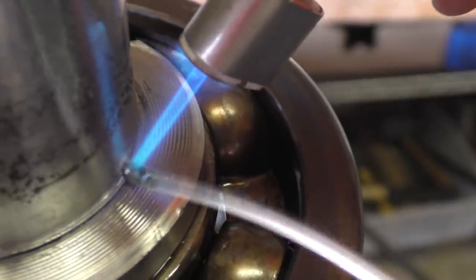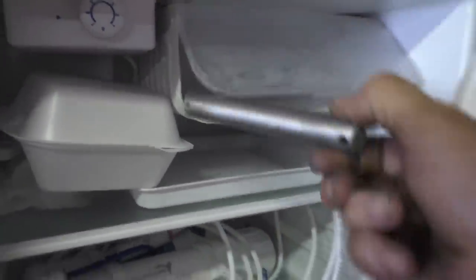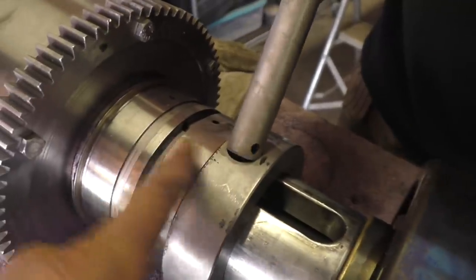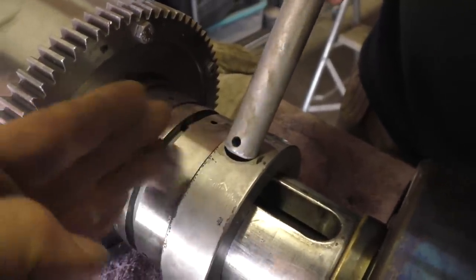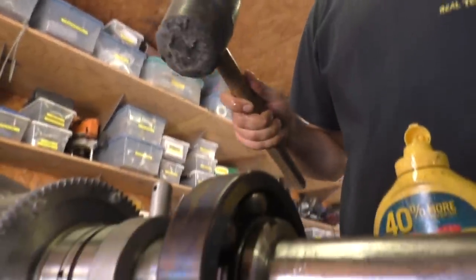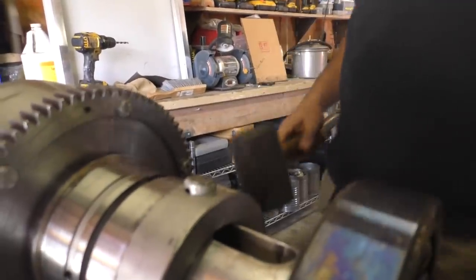Just a little solder to fill up that gap. Center pins next. Heat for some and cold for others. Now this is important. Line this hole up across, because you don't want the key coming into this area. This is where the valve is. Oh, that's nice. Oh, beautiful. Too far.